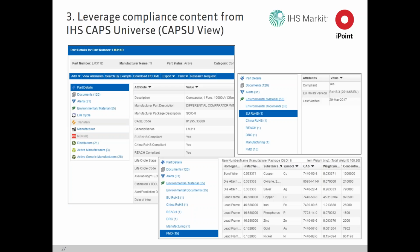So let's take a closer look at that reference database. Here's a view at some of the information that we have in our electronics database, so very detailed technical information, data sheets, life cycle information, and then, of course, very detailed environmental compliance information. We have certificates of compliance or declarations associated with REACH.